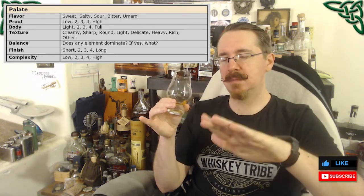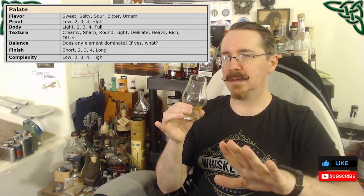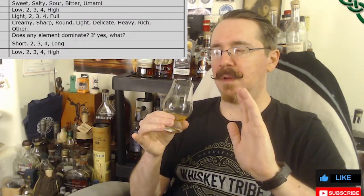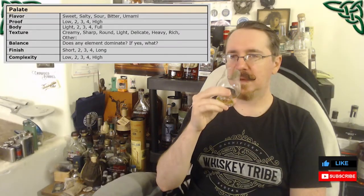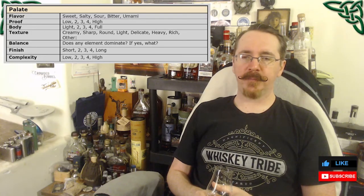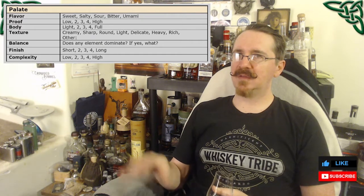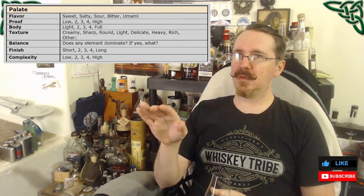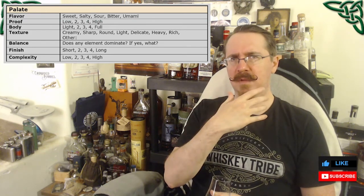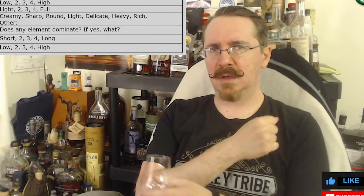Texture is creamy and round because it has the same thing I've had before where I talk about a start, a middle, and a finish. And it's light, oddly enough. It's creamy, but it's also light, and it just sticks around. And it's so good. Again, I'm going to keep saying that. I apologize. Does any element dominate? Good question. I'll just ask them. No, it's very sweet, so I'll give that as kind of the dominant. But it's got a nice start, very sweet start, a little bit of dry, and then a long finish. It lingers, and the texture just coats your entire mouth and stays there, like a hug. It's a whiskey hug.